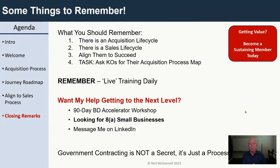And so a task that I have for you coming out of today's training is go to any KO, contracting officer, and ask them for their acquisition process map. They'll give you a formal one like USDA, or maybe they'll just tell you, oh, we do this, and that's cool. You write it down. But if you're working on an opportunity or you're tracking an agency, go make this a question you ask later today or Monday or the next business day when you're working.